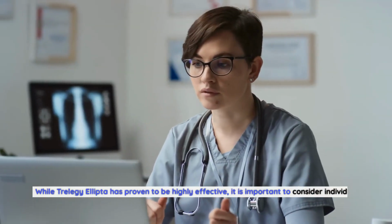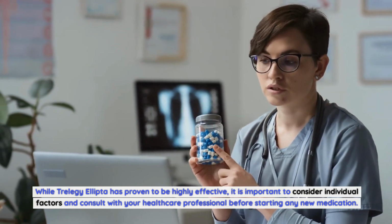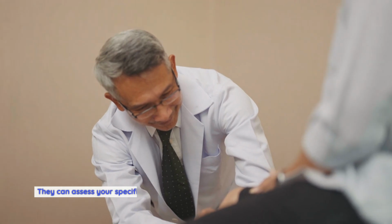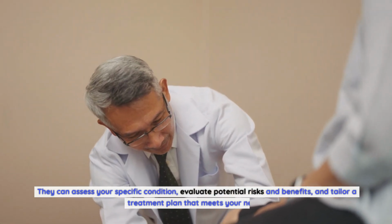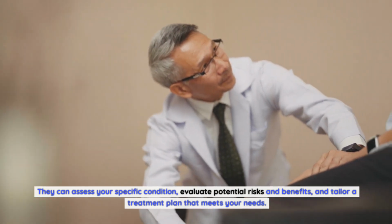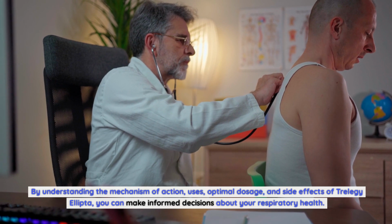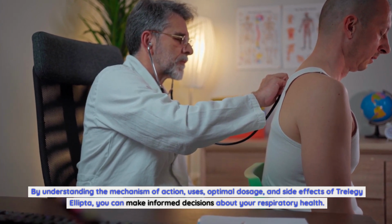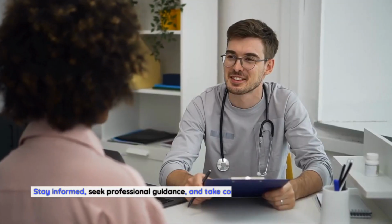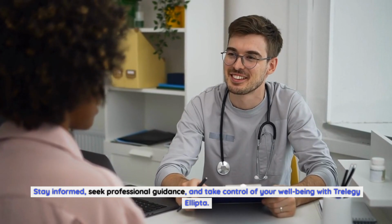While Trelegy Ellipta has proven to be highly effective, it is important to consider individual factors and consult with your healthcare professional before starting any new medication. They can assess your specific condition, evaluate potential risks and benefits, and tailor a treatment plan that meets your needs. By understanding the mechanism of action, uses, optimal dosage, and side effects of Trelegy Ellipta, you can make informed decisions about your respiratory health. Stay informed, seek professional guidance, and take control of your well-being with Trelegy Ellipta.